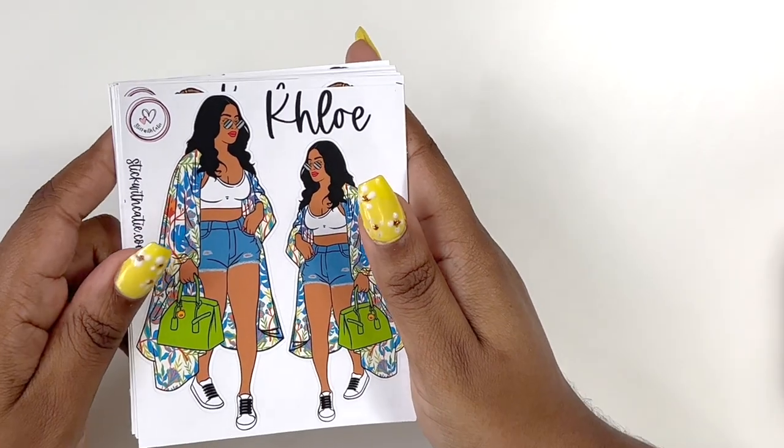But all right, so that is it from Gold Mine and Cocoa, y'all. I do have another order coming from them. I don't know, it hasn't shipped yet, but it's some dolls, y'all. They had grab bags, so I had to get it.